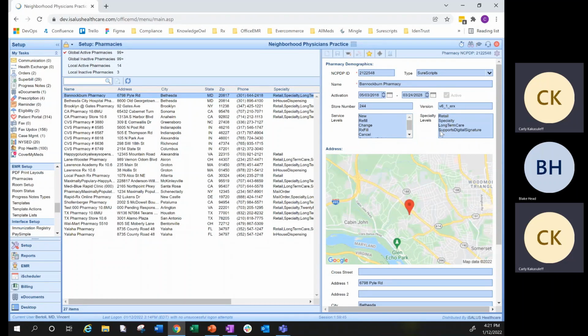So in the past, we had been using our own flag as to whether we send a digital signature on a controlled substance script or not. And basically, as we were having failures in production, we would flip that switch. You should no longer be experiencing failures for controlled substances, as we're now looking at the pharmacy information we get from Surescripts to determine whether we send an SI flag or a digital signature on those controlled substance medications. So that should be a huge win for our EPCS prescribers out there, and I just wanted to let everyone know about that.